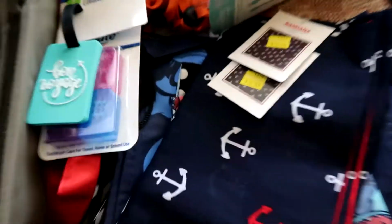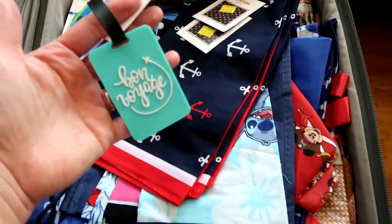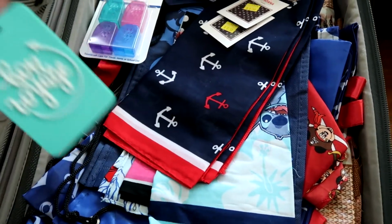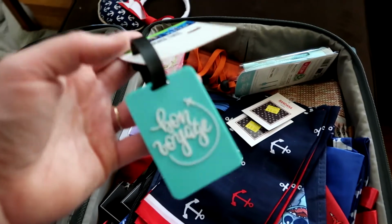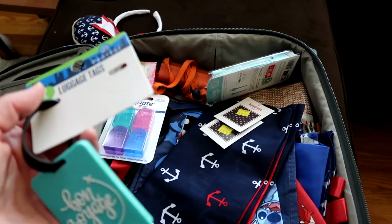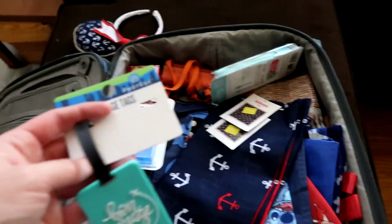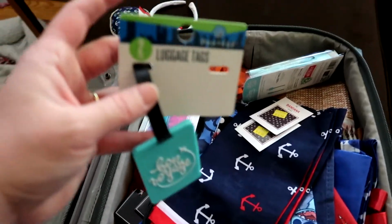So this I'm just going to set aside. We do like to put luggage tags on each person's suitcase. That way they know whose is whose if we forget, because all of our luggage matches. We have one on a suitcase already. This one says Bon Voyage. What does the other one say? Does it just say travel? It says Explore, yeah. You can actually pick these up. It's a 2-set.